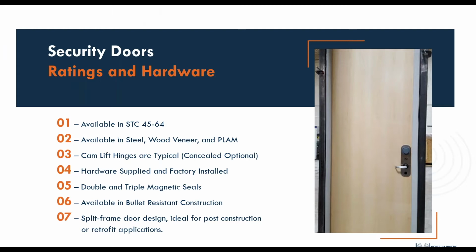I'd like to start with our doors and discuss our ratings and hardware, which really incorporates a package as we think about a door. Our doors are available in an STC of 45 to 64. We have them available in wood and steel. However, we can apply a wood veneer or P-lam finish to those steel doors.